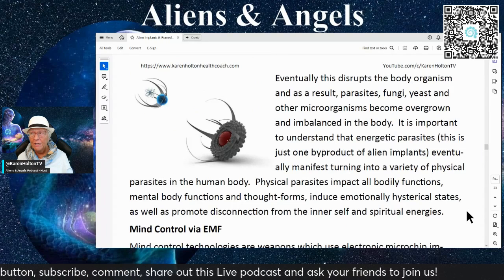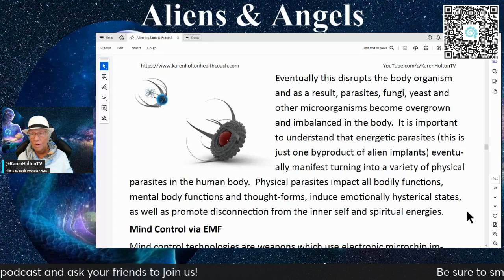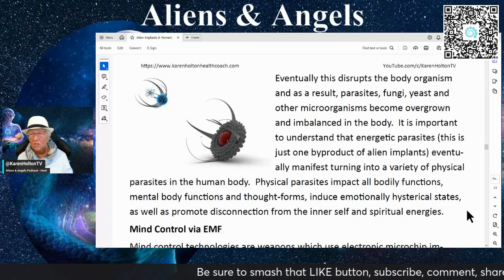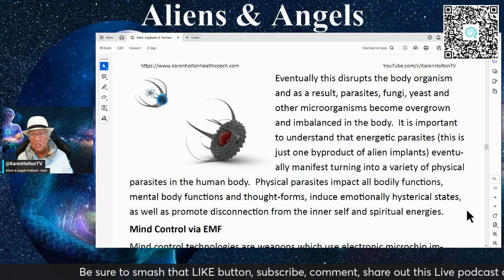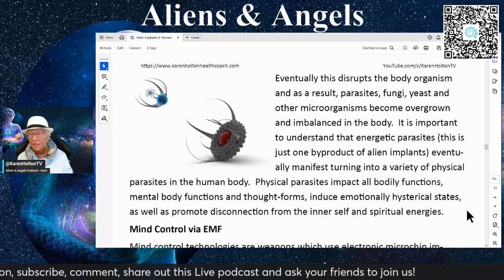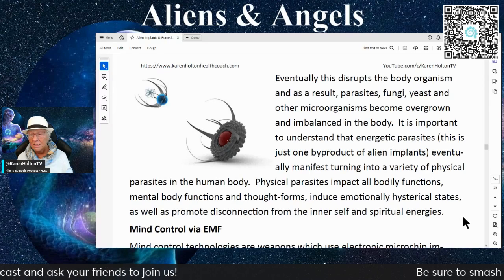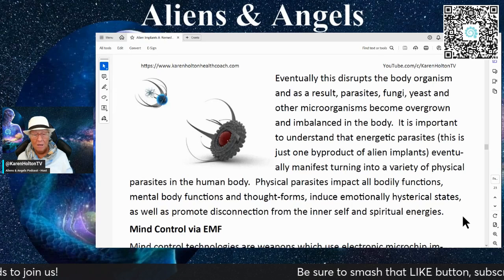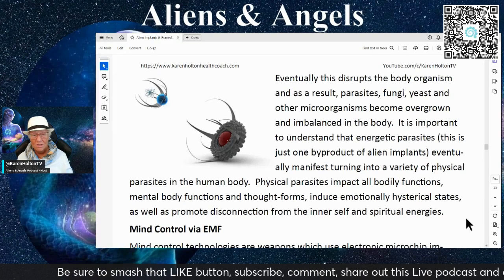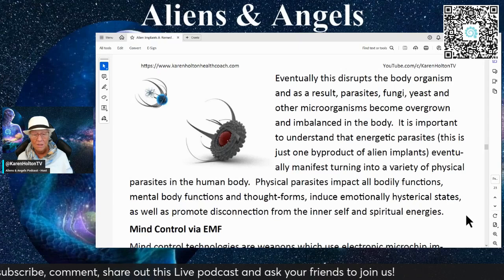Eventually, this disrupts the body organism, and as a result, parasites, fungi, yeast, and other microorganisms become overgrown and imbalance the body. It is important to understand that energetic parasites are just one byproduct of alien implants, eventually manifesting and turning into a variety of physical parasites in the human body. Physical parasites impact all bodily functions, mental body functions, and thought forms, induce emotionally hysterical states, as well as promote disconnection from the inner self and spiritual energies.